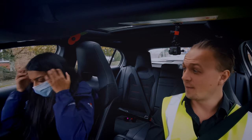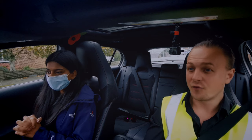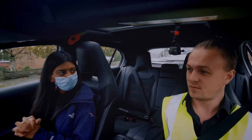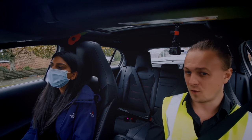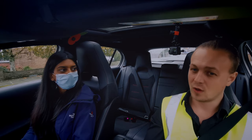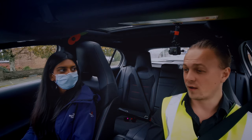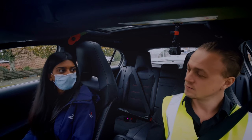I'm assuming you don't have children yet. No. Okay. Right, if you had a child and that child somehow managed to get away from you and walk out on the road, how would you like the driver of the car that may be coming towards that child to brake? Literally slam their foot on the brake.